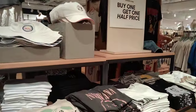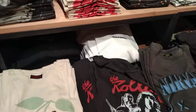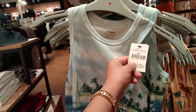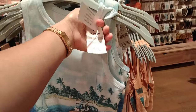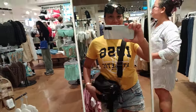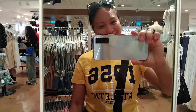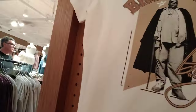Buy one, get one. Wow. It's buy one, get one. So if I like it, then I buy it for my son one day. This is nice also. I don't know how much the price is. Why don't they have fries? Actually, you can see the fries, guys, but now I cannot find the fries. Hello. This is my attire. Oh yeah, this is Praxy too. So this is a nice t-shirt also. Wow.